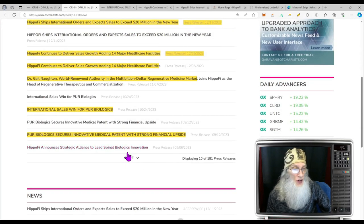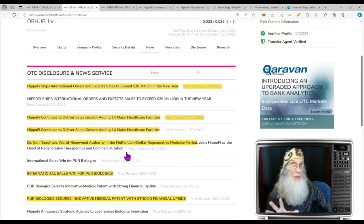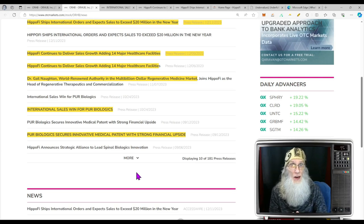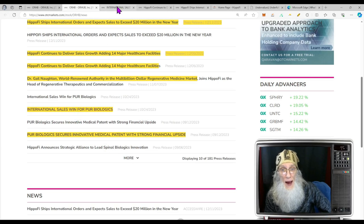So I've got news here going back to September. And there really isn't a lot of extra information outside of the headlines for most of these pieces of news. Looking at the one that came out in September. Pure Biologic secures innovative medical patent with strong financial upside. Now, as far as I can tell, this is the patent for that B-MAD device that we were looking at. But they are working on all of their patents right now, and that's why they're going to be coming into strong revenues. In October, international sales win for Pure Biologics.